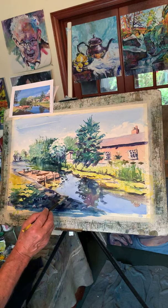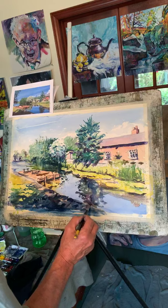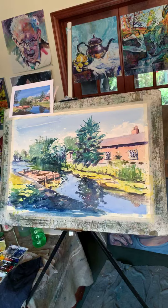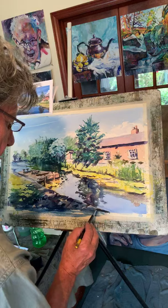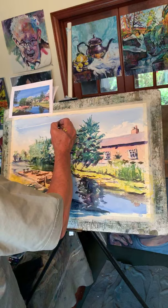I put some ducks in. Didn't see any ducks at all. Go quiet. When I go quiet, it means I'm fiddling. So that means you're overworking. That's it. Some pigeons, not pigeons, blackbirds, some seagulls.